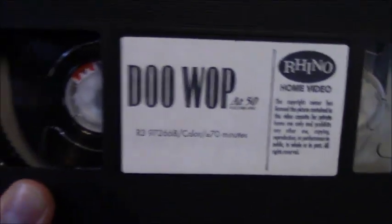And these are all from Rhino Home Video. This is a 2000 program from 1999. This is a 2000 tape. Sticker label. 2 print dates: November 3rd, 2000 and January 11th, 2001.